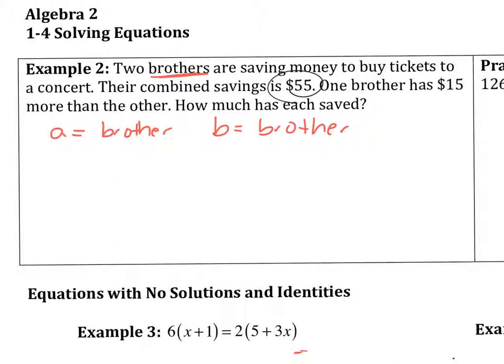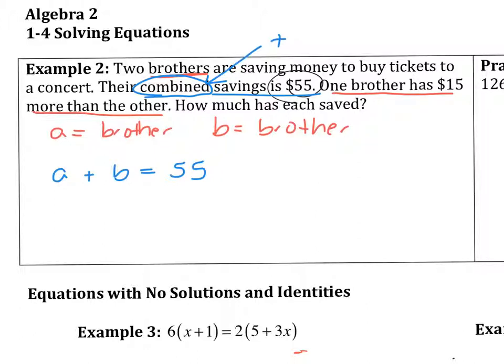Okay, now we also know that one brother has $15 more than the other, and we know that together their combined savings is 55. So what operation is combined? Is it add, subtract, multiply, or divide? Everybody? Add. Good. So we're going to add two things together. So I know that A plus B is 55. I also know that one of them has more money than the other. We don't know which is which, and it doesn't actually matter. So I know that A, and I'm just going to call it A, has $15 more than B.